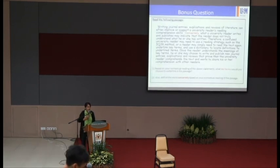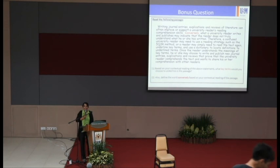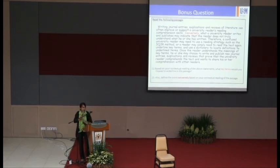Okay, next question. This is a bonus question. I'll give you some time to read and answer. Then I've got 3 more gifts here. So let's see what happens. The first question, now don't discuss. Read the following passage. Based on your contextual reading of the above statements, what key terms would you choose to underline in the passage? And number 2, also define the word conversely based on your contextual reading of the passage. So I'll give you some time for this.